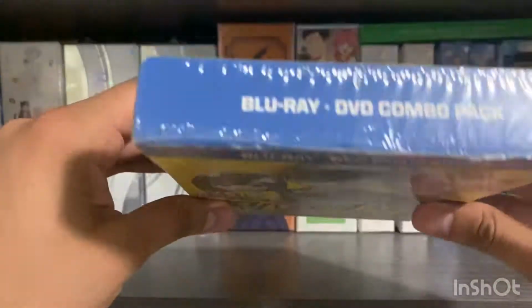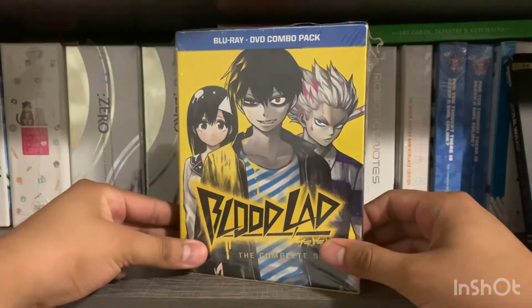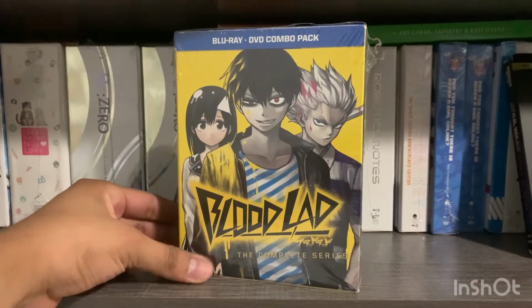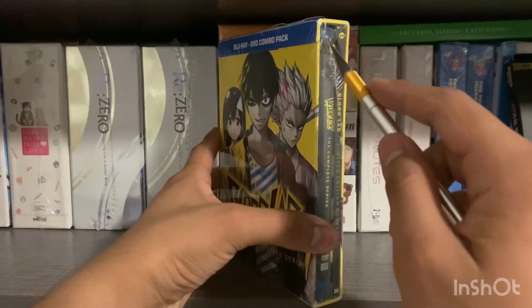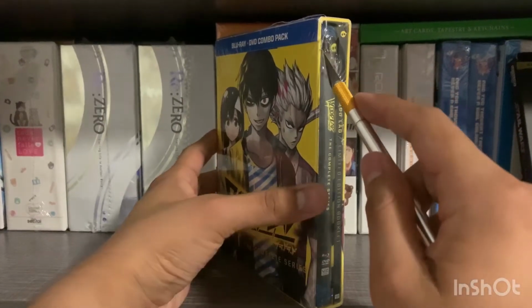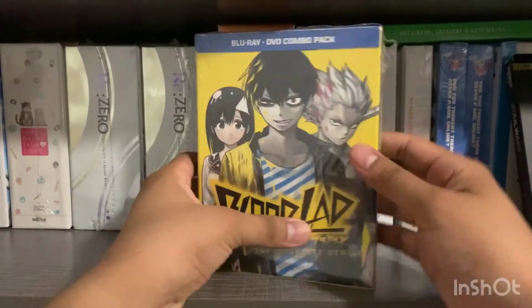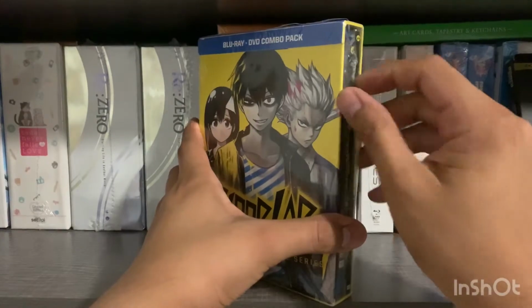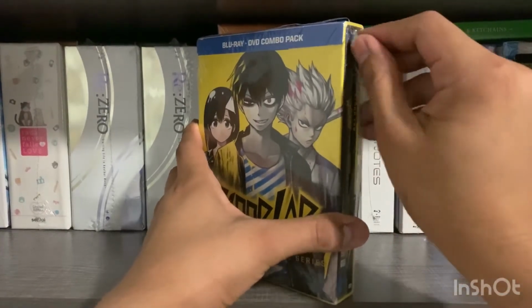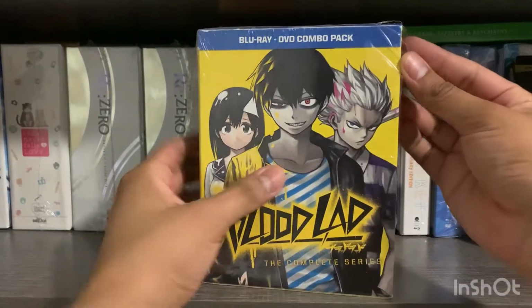So if you guys are interested in this one, I would definitely grab it from Amazon as soon as you can. I think it goes for around 40 bucks, which is one of the reasons I wasn't buying it, because the other ones that I was buying were really cheap, like 15 bucks. But I've heard good things about this one, so I decided to pick it up before they go out of sale, and then you can't find it anywhere. This was a Blu-ray and DVD combo pack.